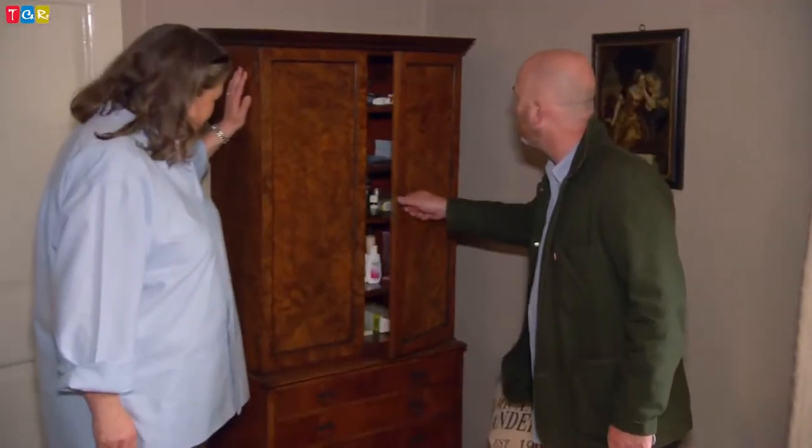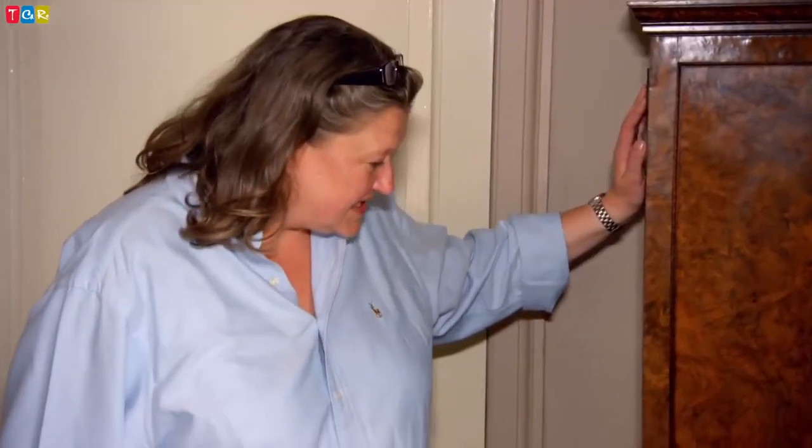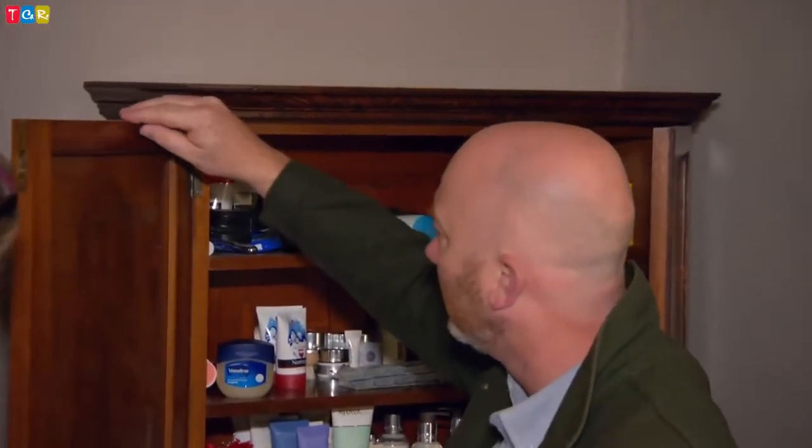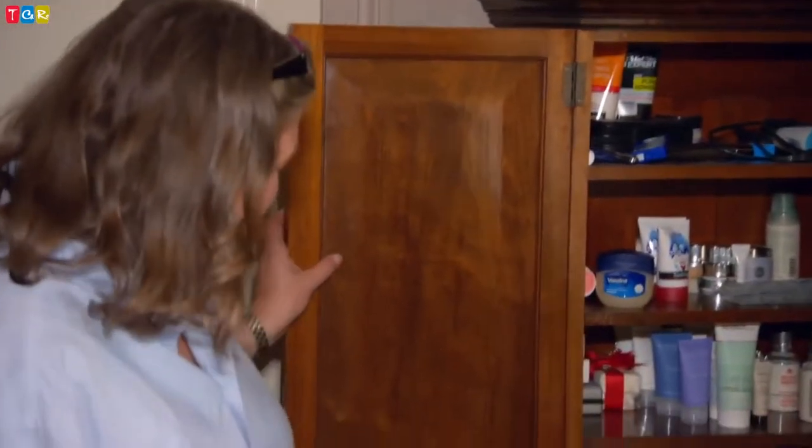That's quite... That's lovely. It belonged to my mother's mother. It used to be the drinks cabinet. Now it's the medicine cabinet. I'm guessing this is on the not for sale list. It's a potentially for sale.